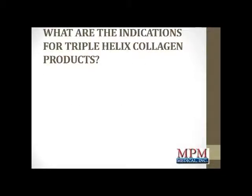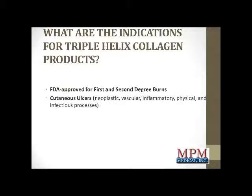So what are the true indications for the triple helix collagen products? It's FDA approved for certain first and second degree burns, which, first you're never really going to use it on, but second degree burns for sure. Cutaneous ulcers, neoplastic, vascular, inflammatory, physical, and infectious processes. Though I always say, if you have an infected wound, get rid of the infection first. Any type of draining wound. Partial and full thickness ulcers.